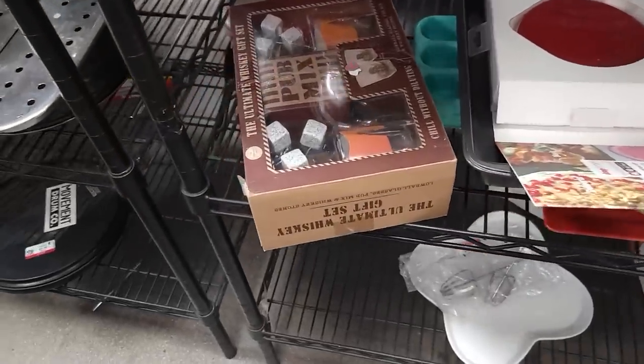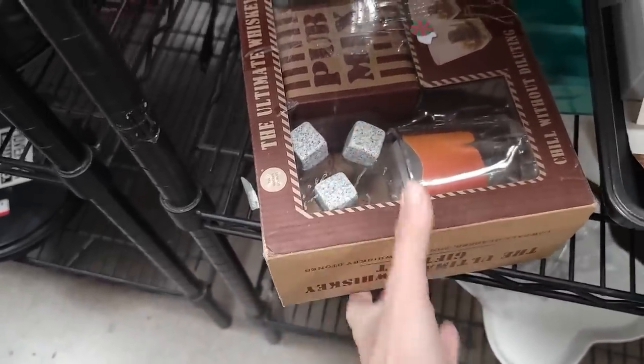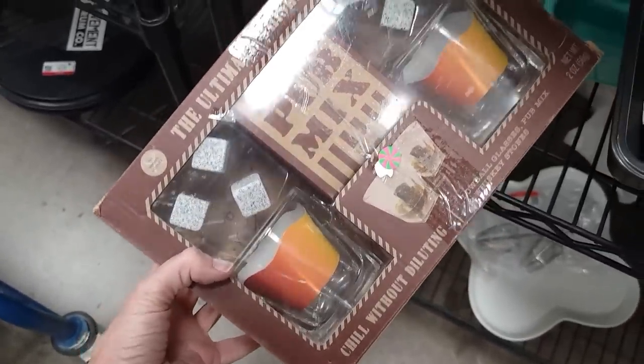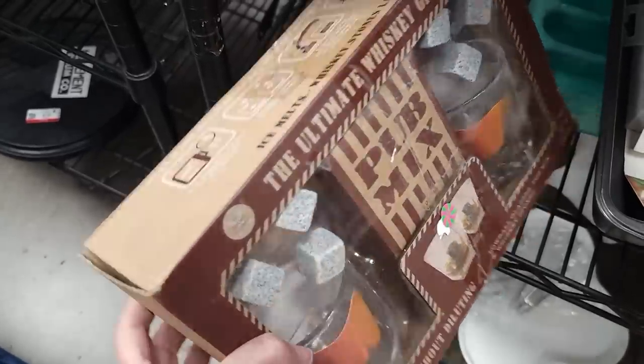Let's see. Carrie loves her whiskey stones. She just loves them. Chill without diluting. Yeah, lowball glasses, pub mix, and whiskey stones.